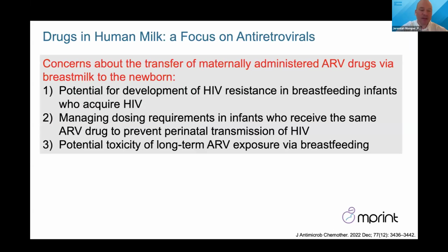So there is a variety of concerns that come to mind here. The first is the potential for the development of HIV resistance in breastfeeding infants who go on to acquire HIV. So of course, we hope that any infant born to a mom with HIV doesn't go on to acquire HIV. It's rare that it happens, but unfortunately, it does still happen. And so the concern, number one bullet point here, would be that if an infant acquires HIV and they're exposed to low levels of antiretrovirals through milk and they absorb those, that could promote HIV resistance. In other words, the infant could develop a resistant strain of the virus that could be resistant to individual drugs or potentially entire drug classes. So that can be catastrophic for a young person having to go their entire life with antiretroviral therapy when some of the most potent and widely available drugs are not effective.